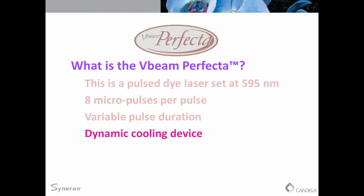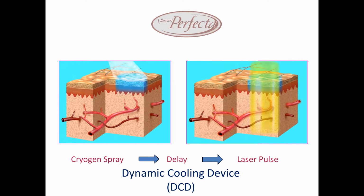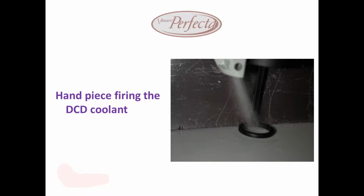The next thing that the Vbeam Perfecta has is what we call dynamic cooling, using the dynamic cooling device, or DCD. This has long been the hallmark of Candela lasers. Basically, all of their lasers have used DCD cooling. So what is that? Well, you spray a cryogen or a cooling spray onto the surface of the skin, and then you have a delay, and then you fire the laser pulse through that area of cooling. This just shows the actual cryogen spray being sprayed.